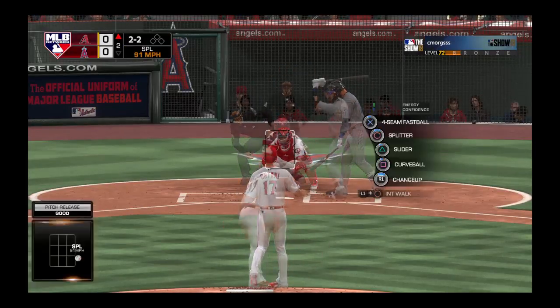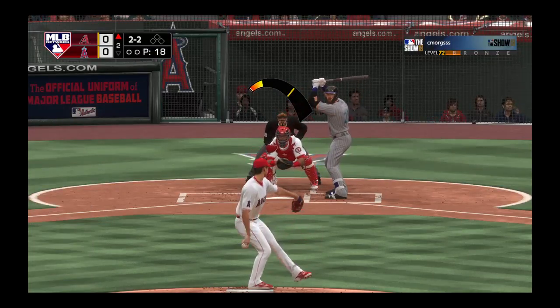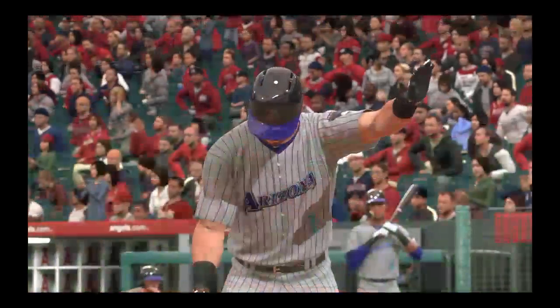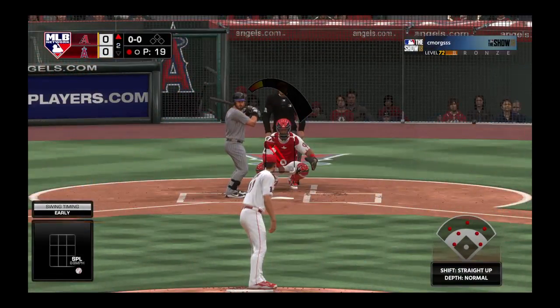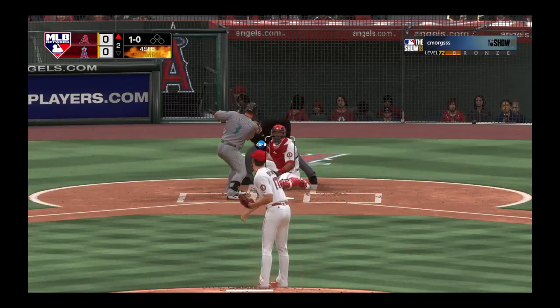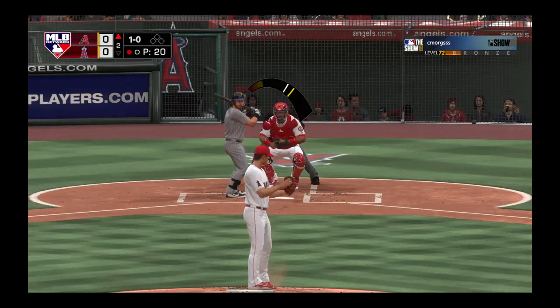Runs a bit inside for a ball. Boy, good inside fastball right there. Trying to tie the hitter up, trying to keep him from getting those arms extended. A pitcher's pitch. Got him swinging on the split-fingered pitch, and that's out number 1. And that misses, ball 1. No score here as we play inning number 2.